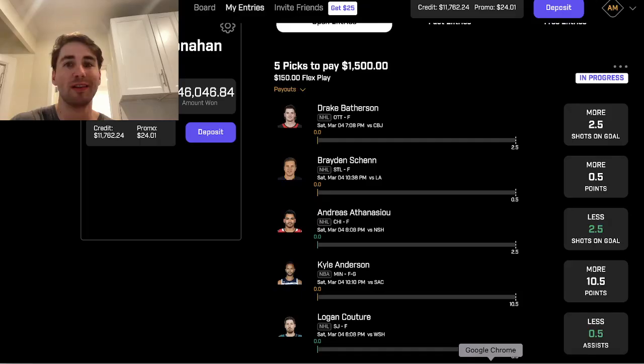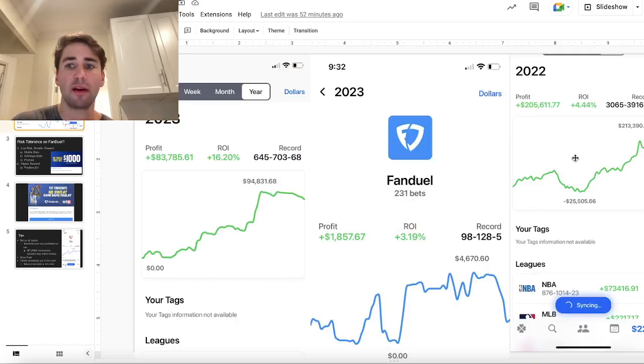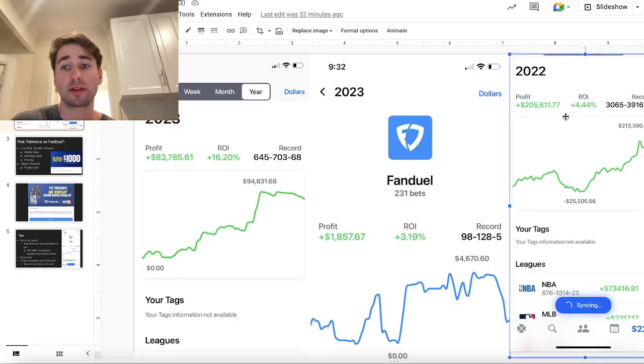Like I talk about this a lot, but if we go here, in 2022, made over $200,000 betting on sports. The ROI was 4%. And again, I don't say this to be arrogant, but the point is there's going to be winning streaks and losing streaks. No sports bettor wins every single bet. Anyone who claims to is full of BS.